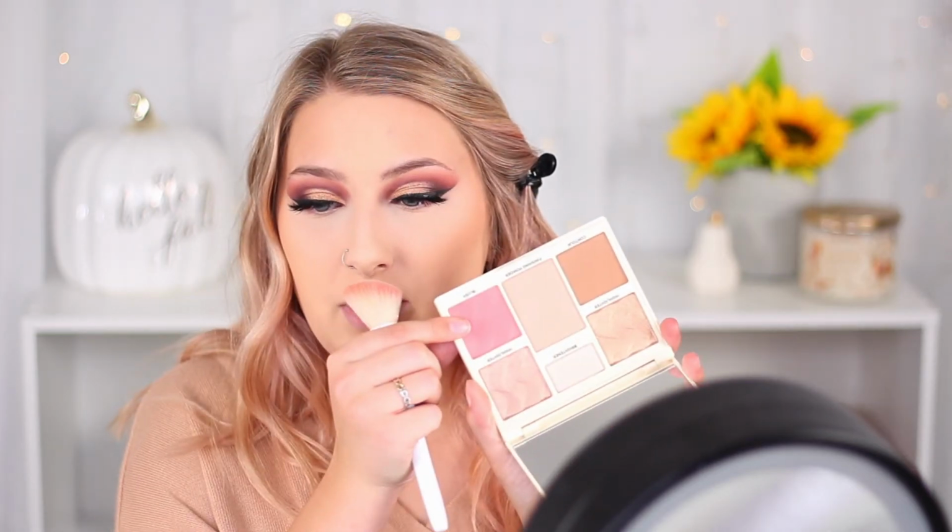And now for blush, I'm going to be taking this Cover FX palette. This is the Perfector Face palette, and I'm going to take the shade Sublime, which is this shade right here, and I'm just going to put that on my cheeks.